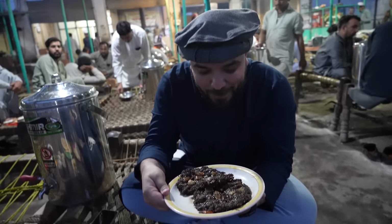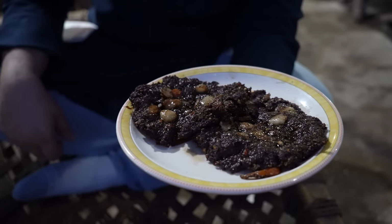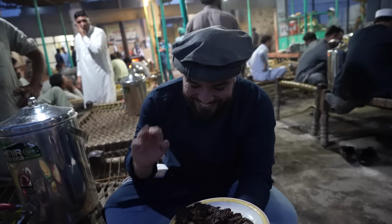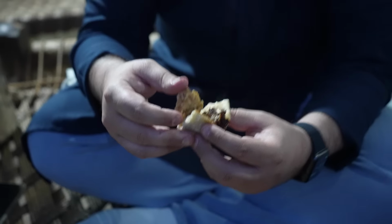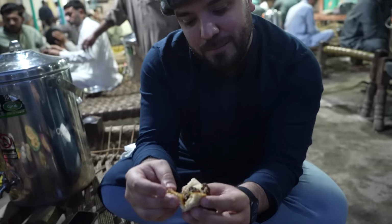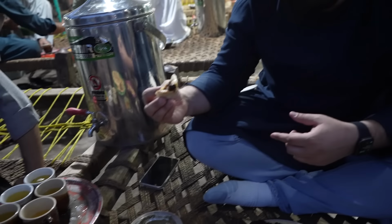So here you have your Chapli Kabab. This is the patty, the mincemeat patty. And you have pieces of fat on the top cooked in there. This can't not be good. All right, so here we go. Broken up some of that minced patty, put it in here in the naan. Should we go with chutney? No chutney at the beginning. Should we do it? No chutney. Okay. Bismillah.